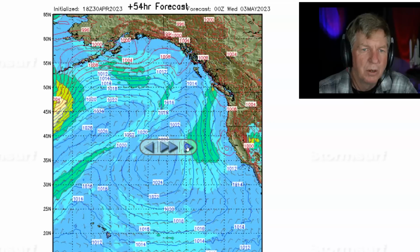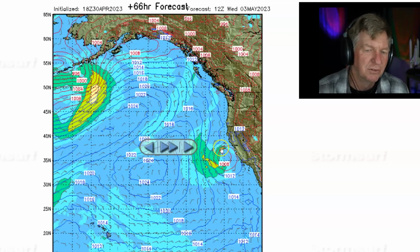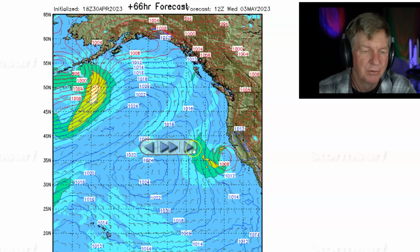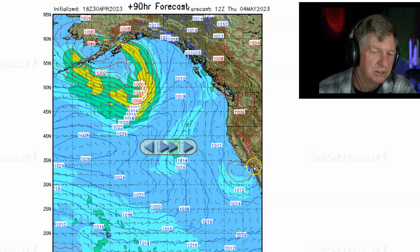Trades light for the Hawaiian Islands. As we get into Wednesday, the low actually pulls off the coast, generates some south winds for Central California and offshore winds for Northern California. If this low gets too close to Southern California, it's going to start drawing in southerly winds there. Trades for the Hawaiian Islands. So we get into Thursday, the low, sure enough, pushes right into Southern California, maybe potential for precip.